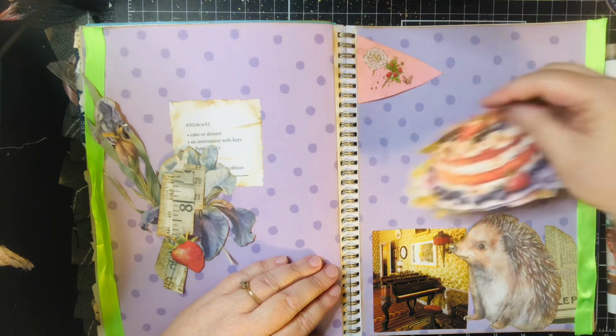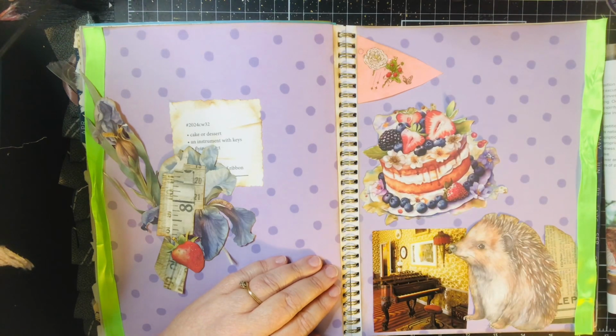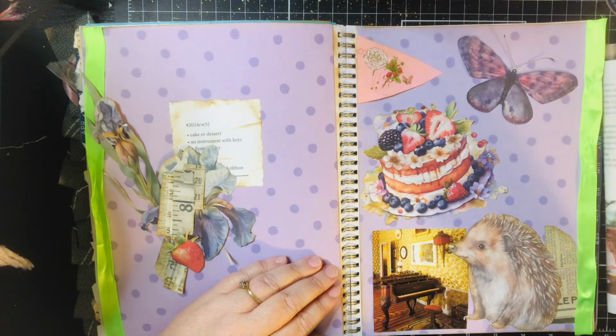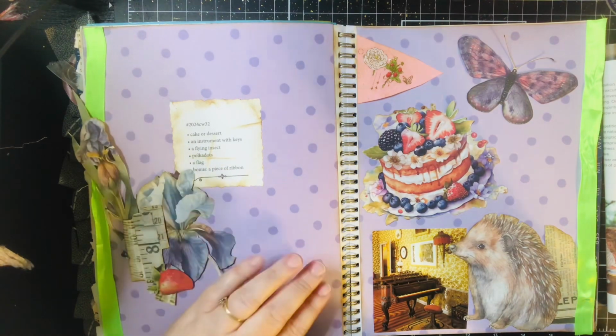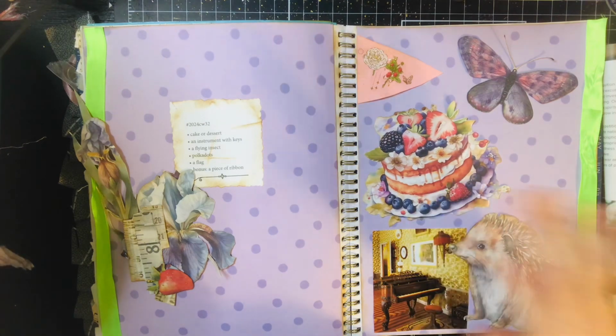I have my cake. And I've got my flying insect. Oh, and I was supposed to have polka dots. And polka dots is my background paper. I forgot to mention that.